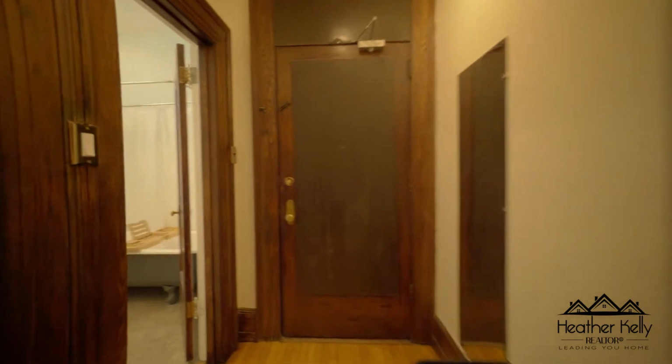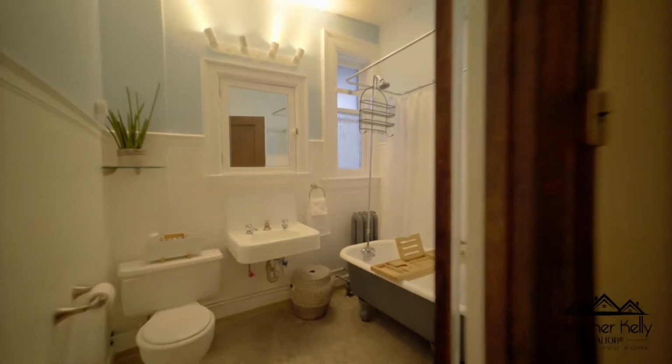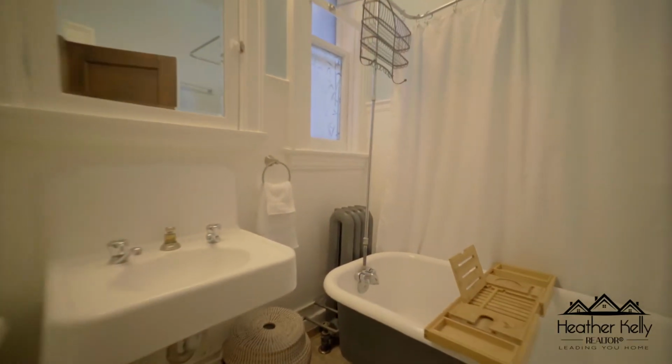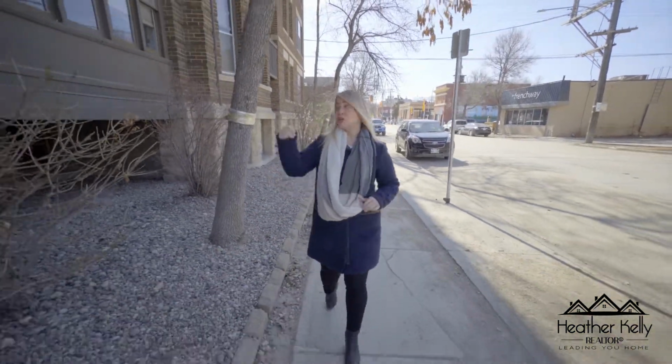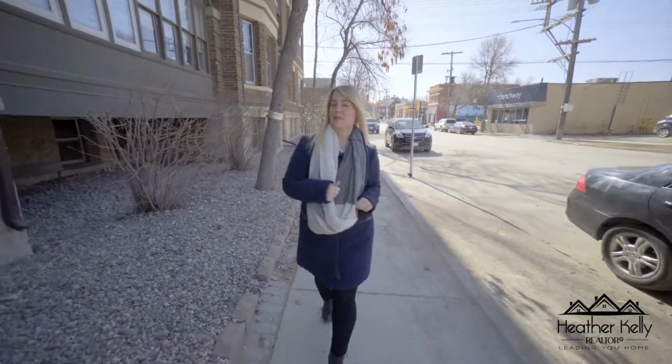The four-piece bathroom has new vinyl flooring and an original clawfoot tub. This is such a great location for someone who wants to be close to all the action. You're 2 minutes from Corydon Avenue, just in time for patio season.